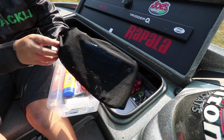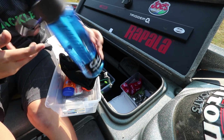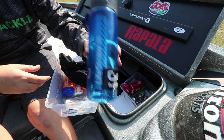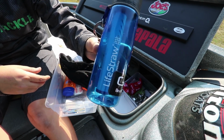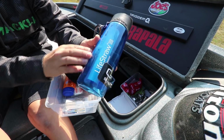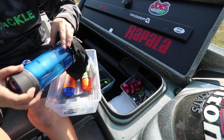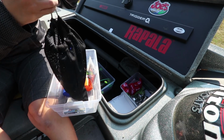This thing's pretty cool. I have this just in case something ever goes down. This is a LifeStraw cup. This thing's pretty sweet. You can literally take the water out of a puddle you find anywhere and drink it out of this cup because it has the LifeStraw. Kind of cool. I've had it for a while. I used to bring it camping when I used to camp a lot.